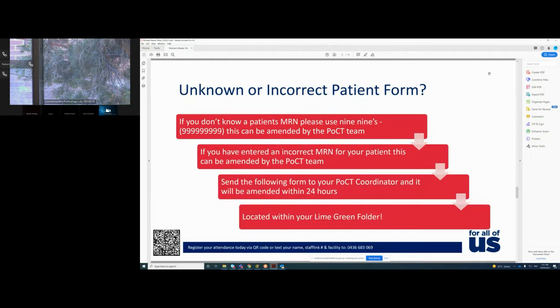So, the unknown or incorrect patient form. This is really targeted for people that don't know a patient's MRN or have entered the incorrect MRN. We have a form that's located in your lime green folder that you can use to correct this. Only point of care can correct it. I always say to my sites, get it in within 24 hours, but as long as it's in within 2 weeks or so, then it'll be corrected. Anytime after that, it gets a little bit hard to fix on our end just because our system's so big. If you don't know a patient's MRN, we recommend using the 99s, and then that can be amended by us. If you have entered an incorrect MRN for your patient, this can be amended by the point of care team as well.